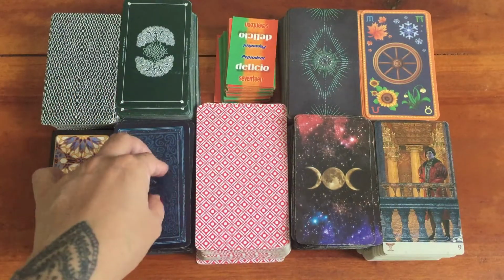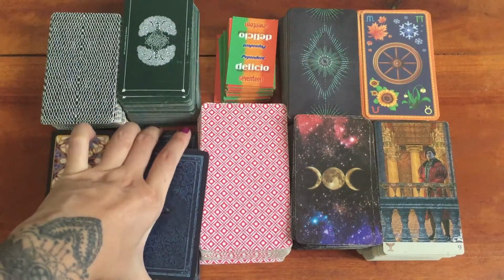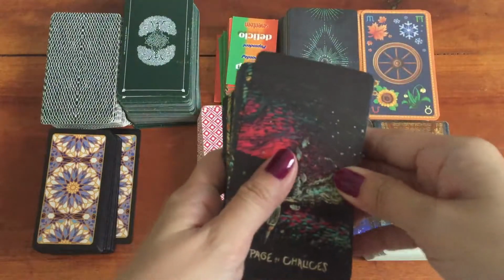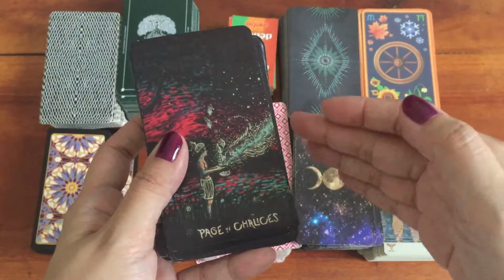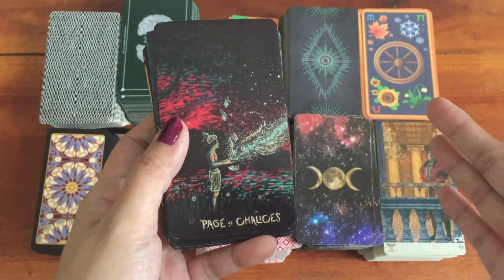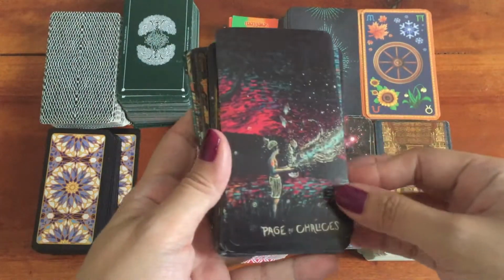Now you all know these two decks because I use them in most of my unsolved cases reading, and this one is the Prisma Vision tarot deck. This is one of my favorite decks because every card is connected to each other in each suit. So from Ace of Cups to King of Cups, they are all connected. The same with other suits, but the Major Arcana cards stand by themselves. They are not connected to each other.